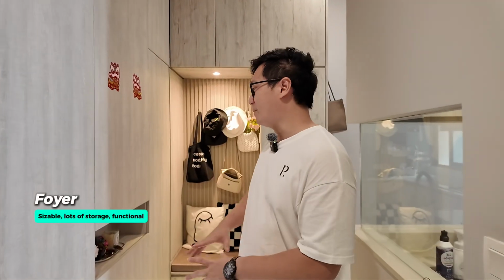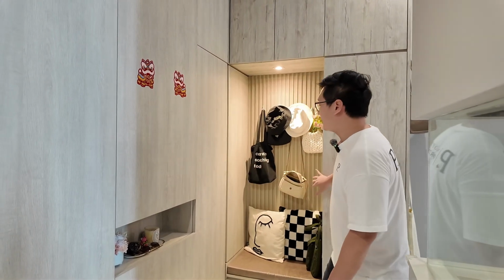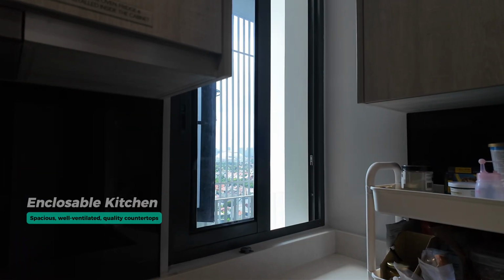As we enter the house, we are greeted by a foyer area. You can see that the developer has done up very nice storage spaces here, and the owner himself has already done up a very nice space as well, which has plenty of storage room for you to put your stuff. As you enter, you have an enclosable kitchen over here with a very nice window for ventilation, and all the cabinets have been done up nicely with good quality furnishing.